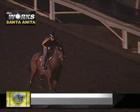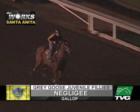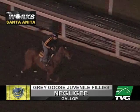That's her right there. Let me tell you something about Negligee. She won the Alcibiades as easy as you can win. I don't care if it was by a half a length. If she comes into this race the right way, she is going to be my key.